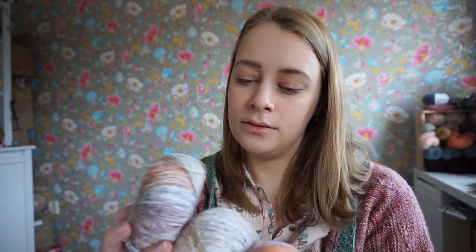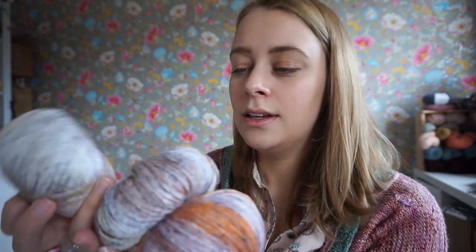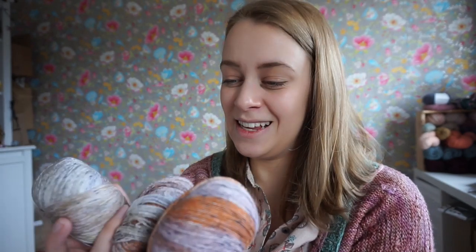But these, I kind of like the variation. Are these 2 different colors? It looks like these are the same. This one, I think it's the same actually. Yeah, it's the same colorway. That's crazy. Yeah, so it looks fun, but I am going to frog this. So this is one that I'm 100% sure that I'm going to frog. But I don't know what I'm gonna make instead. If you have any ideas, let me know.